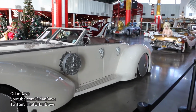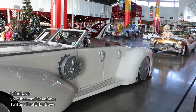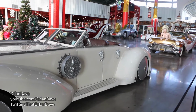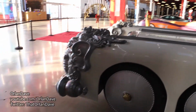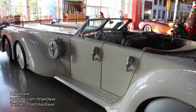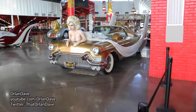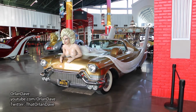What year Cadillac was this? Oh God, because it was built on a Cadillac frame, I don't know what year Cadillac they built underneath it. If you go to the website, they've got tons of pictures of the interior and exterior. Alright. Of course, Maryland, who we're very familiar with at Universal.